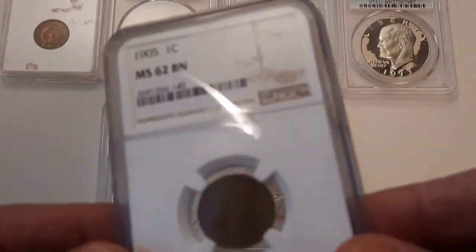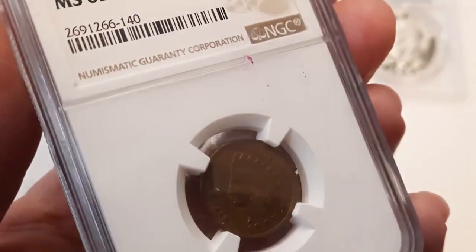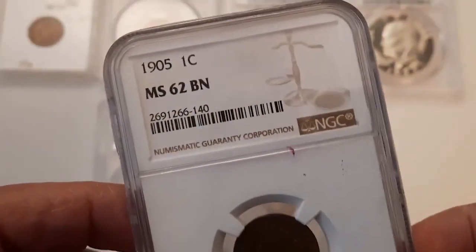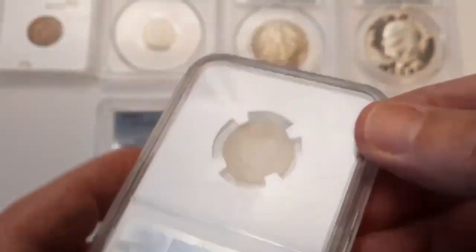And then some other slabbed coins. I purchased this years ago. And this is NGC, which is a very good grading company. And you can see here how scratched up the holder is, and it's hard to see the coin. It's hard to get a good look. So this is an MS62 Brown, 1905, 1 cent Indian head.